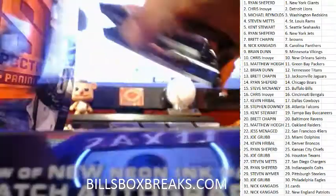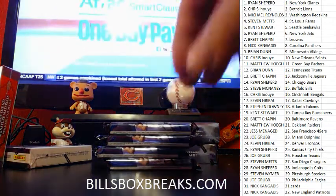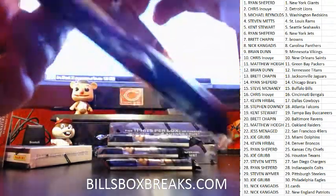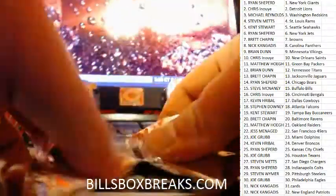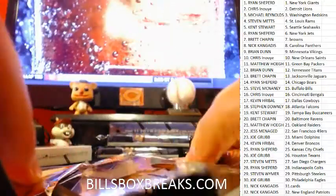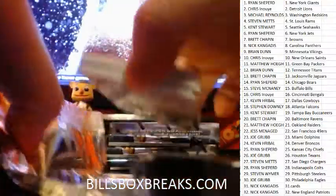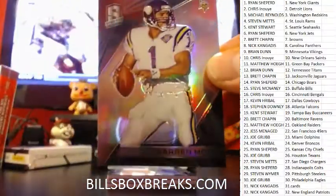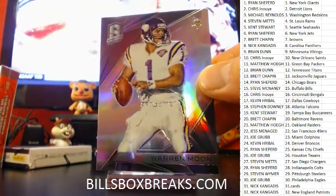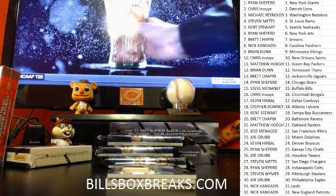All right, first box, here we go. All right, first pack. First one, Warren Moon for the Vikings. The Mooner. And that's out of 99 for the Vikes.